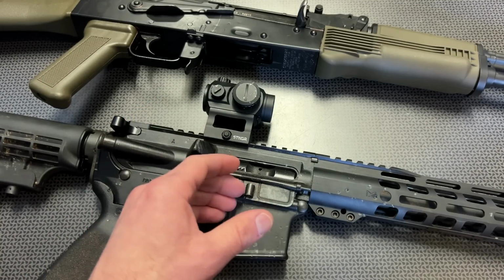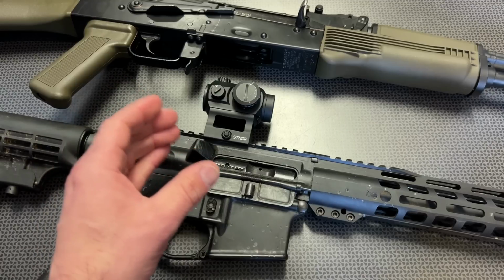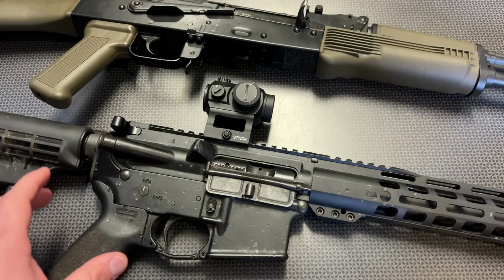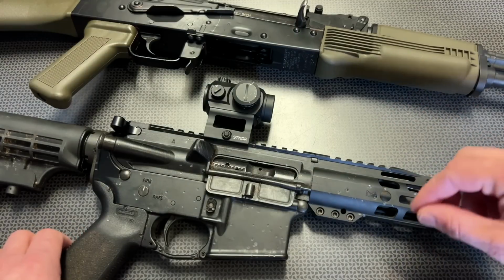It can be swapped out with almost no tools in about a minute if you're quick. Even less sometimes for those guys who do it all the time. It's a very easy swap out for those components.